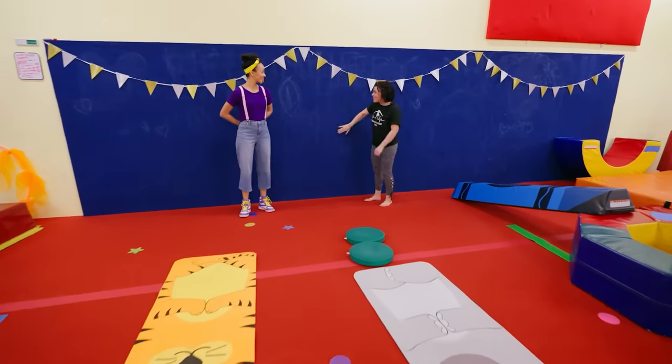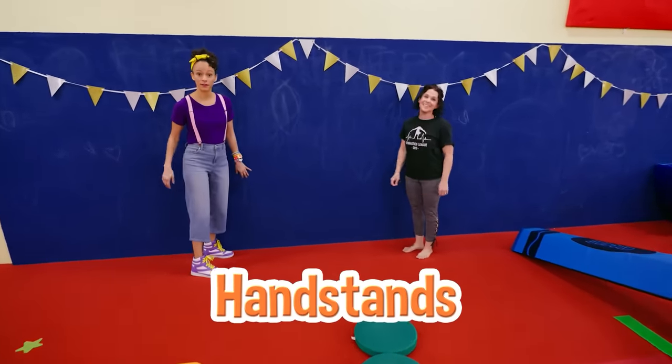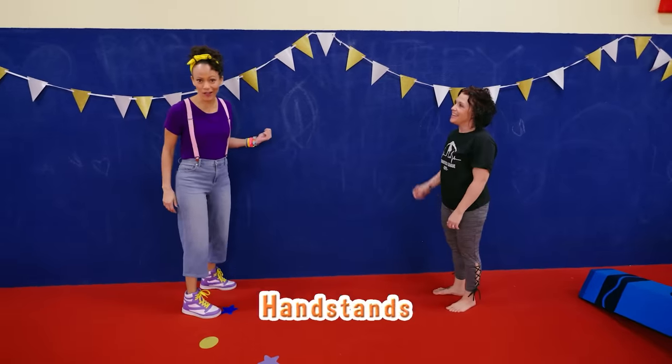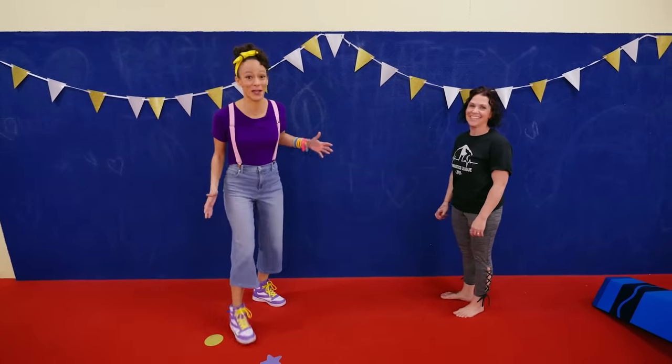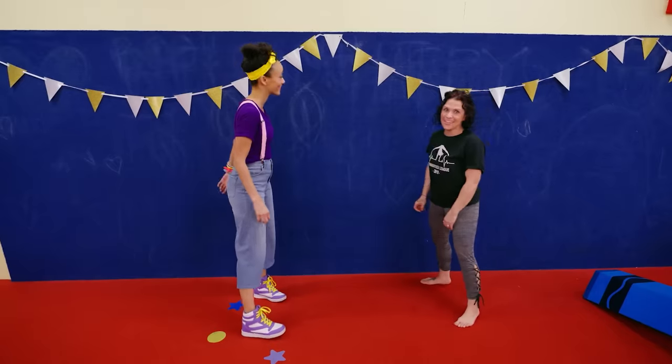All right, we got our wall here. We're gonna do some handstands. Handstands on a wall? On a wall, so we can be upside down. Whoa, it's really fun to be upside down. Like a monkey, okay? Yeah.